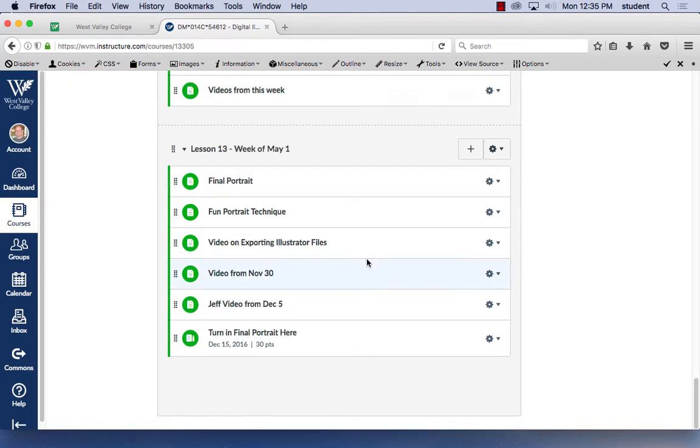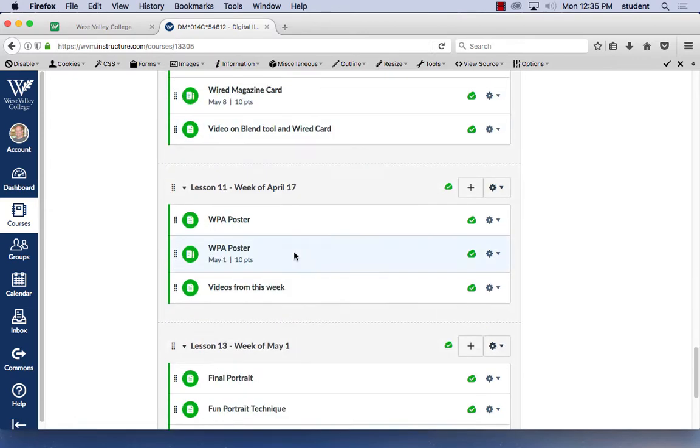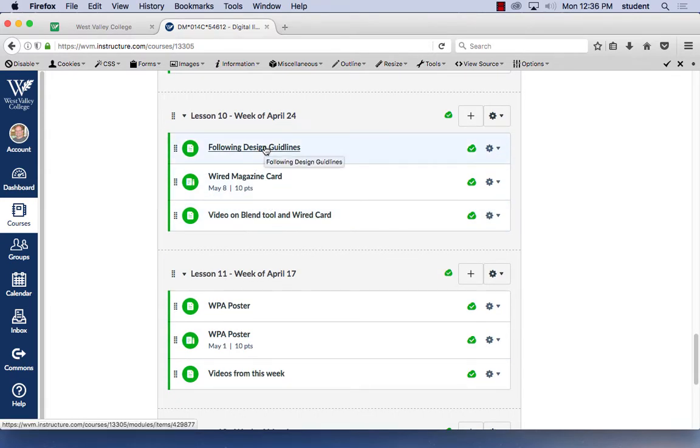So again, my discussion this week is mostly about following a guideline. If I can find it, where is it? No, here it is. Following design guidelines.